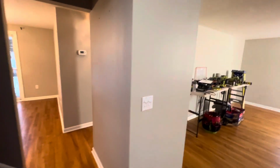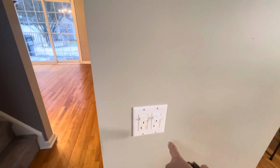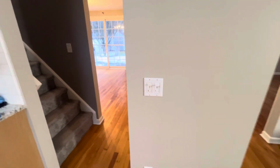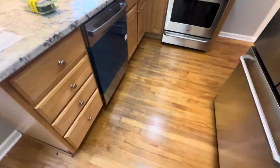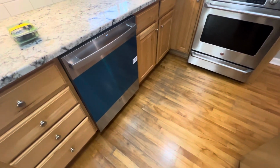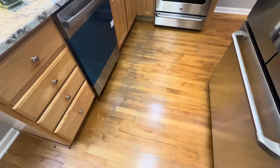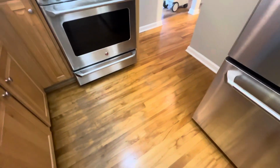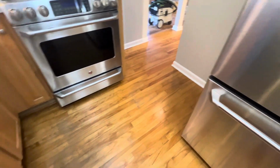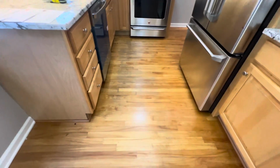New dimmer switch here. The tab was broke right off, so we slipped a new switch in there. Flooring over here, same thing. It was wore pretty good. Obviously, in this kitchen area, that's where you're walking. We did the same thing here. Gave it a light sanding and put 3 or 4 coats of poly throughout here. So it's protected. It looks pretty good.